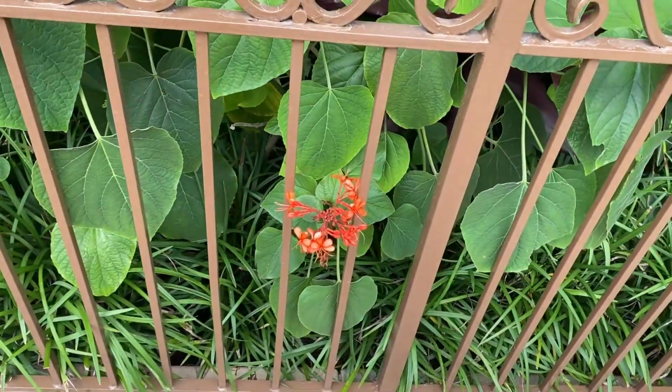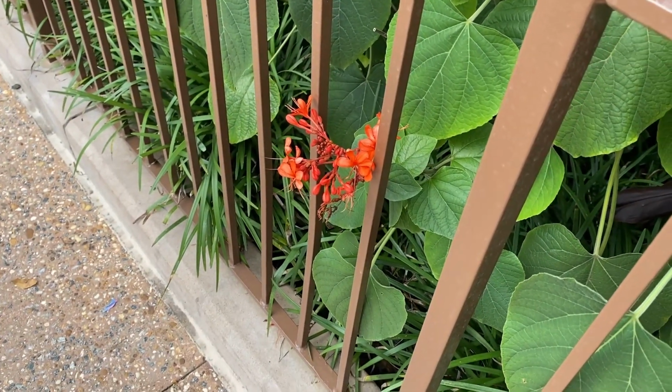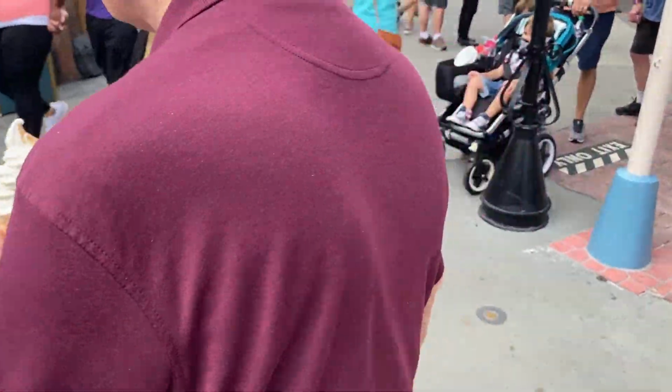Oh, and here we have a flower. It's trying to escape the clutches of the railing. I'm not actually hungry right now, but I have to say, walking by and seeing that, kind of making me hungry.